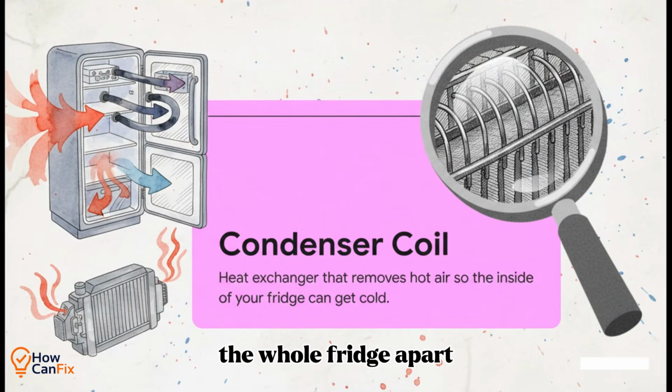Okay, let's jump right into section 1, the diagnostic funnel, finding the root cause. Instead of tearing the whole fridge apart right away, we use a diagnostic funnel. We start with the absolute simplest issue. And honestly, believe it or not, about 80% of the time your fridge just can't breathe.